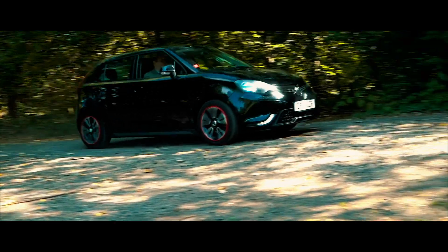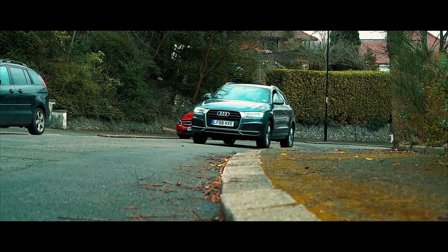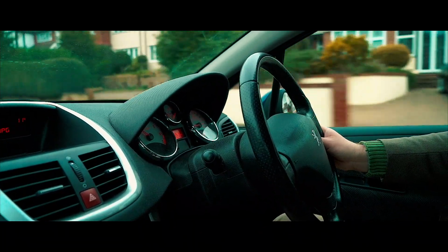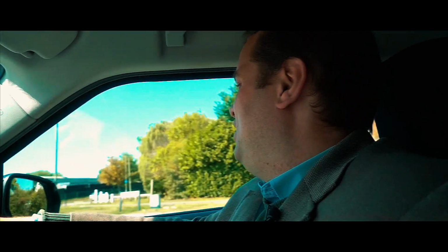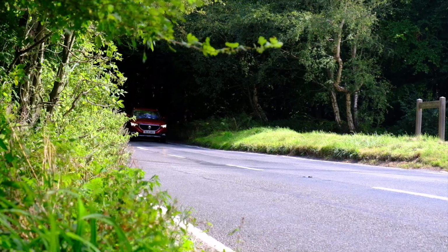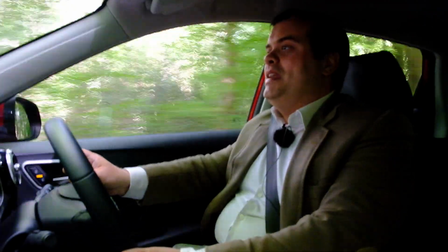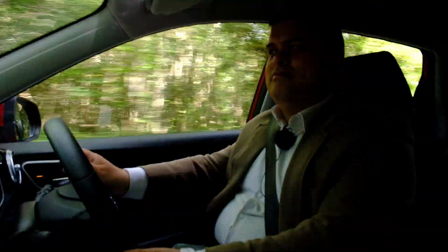Welcome once again to Limpsfield in Surrey and another episode of Tweed Jacket Reviews. Today I'm in a 2019 MG ZS 1 litre turbo exclusive automatic, which has been lent to me for the week by the MG Motor UK press office. So thanks, MG.